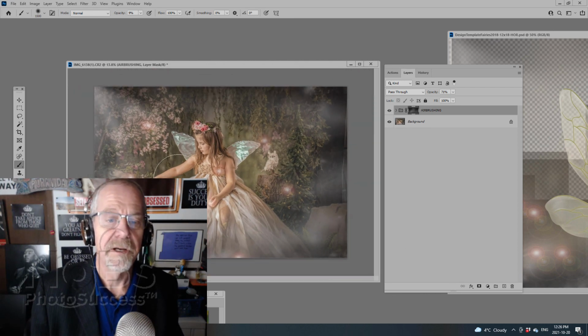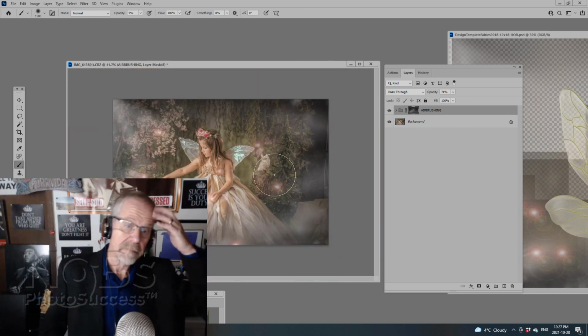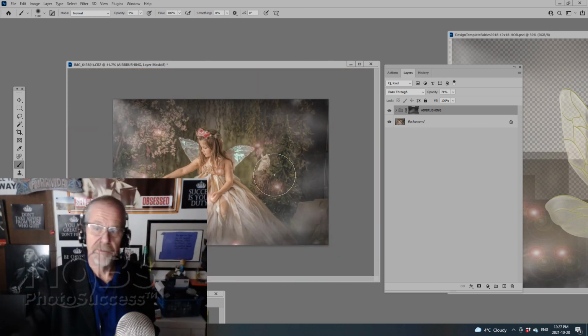For fairies, you know, I don't go in there and pick. I just get her done. There you go. Okay? You see, it's getting there. Takes time. Keep working at it.